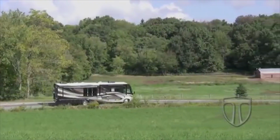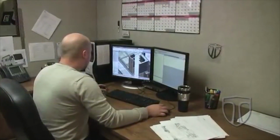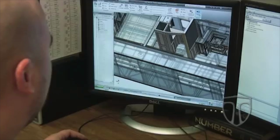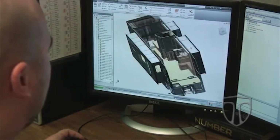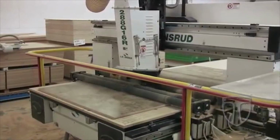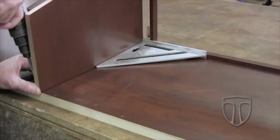Let's take a look at what goes into a Thor Motor Coach. Long before assembly begins, every aspect of your new motorhome begins with solid engineering and creative processes. To ensure a lasting fit and design, Thor Motor Coach uses a computer-aided design or CAD system. The electronic CAD files will be used to guide automated factory equipment and our production team in the manufacturing of the motorhome, ensuring a perfect fit.